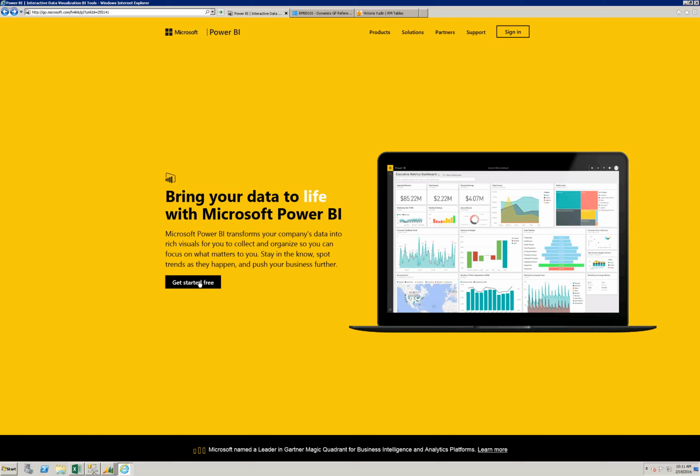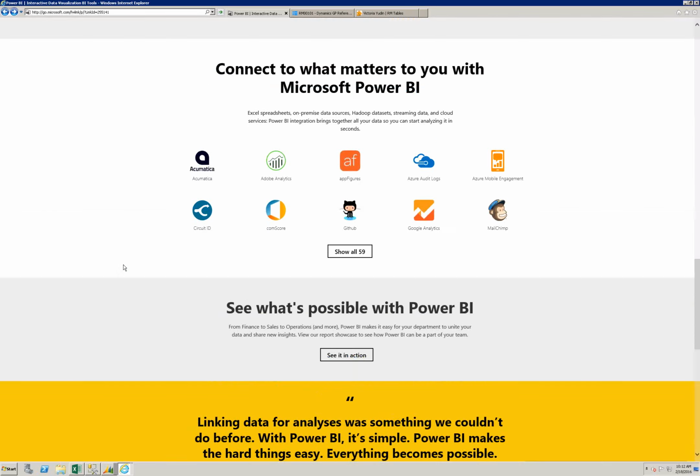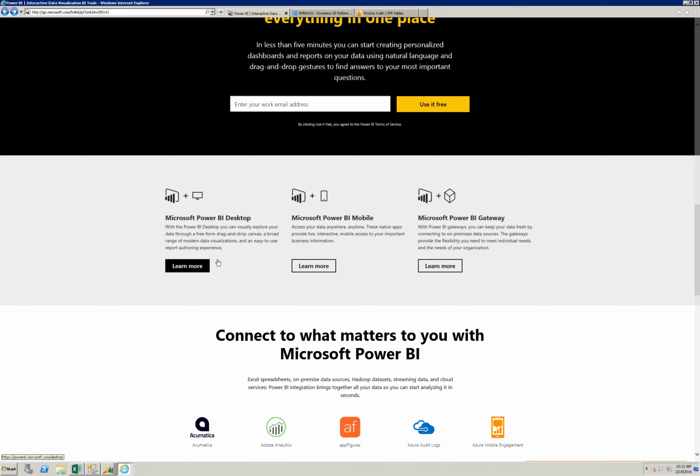But just doing your own data and your own visualizations, it's free to get started and to use. But if you scroll down on this web page, you'll see down here, Power BI Desktop, learn more. Click on that. It'll basically take you to the download. It's an easy install. It's just basically next, next, next, and you'll go from there.